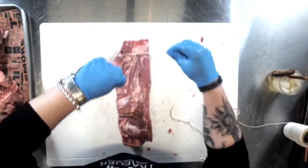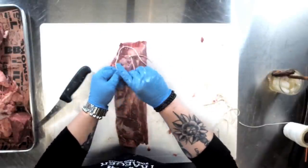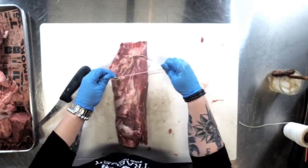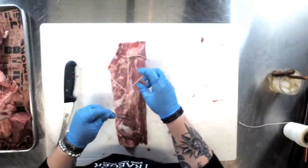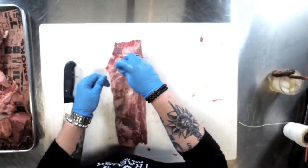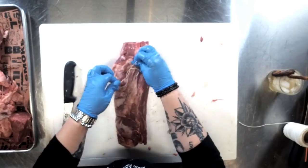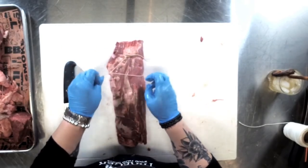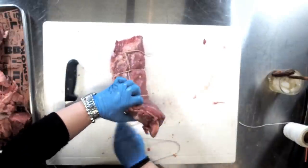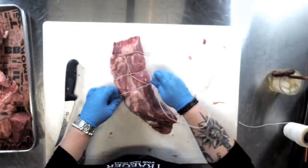So what you do is you just take the string, your butcher twine, go under. I'm going to give it about 2 inches there at that side. Tie it there. And you want to pull it tight. Not too tight, though. Nice and tight, but not too tight. I hope that makes sense, everybody. You don't want to be cutting the string into the meat. You just want it nice and firm. So there we go. You're going to do it again. Tuck the string under. Pretty simple. Space it out nice and evenly.